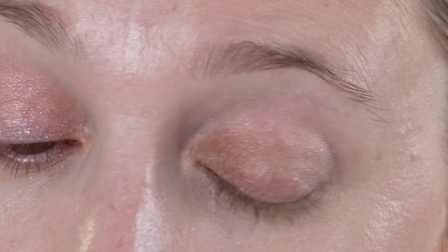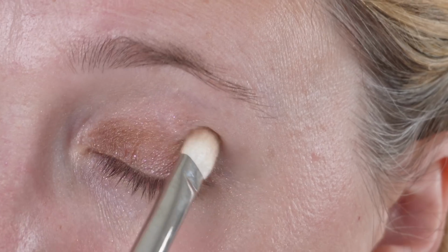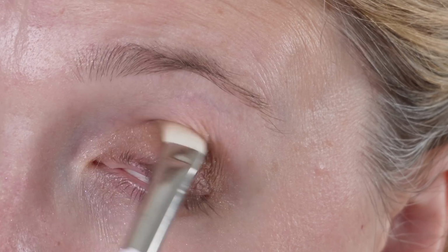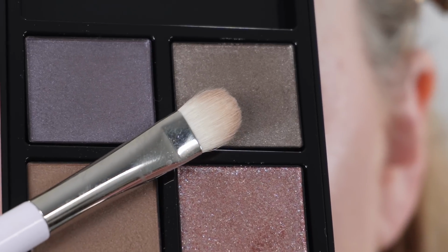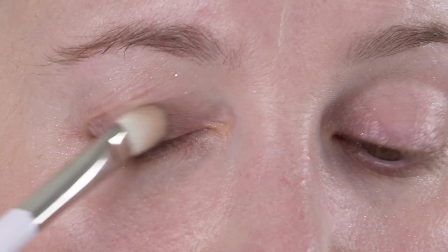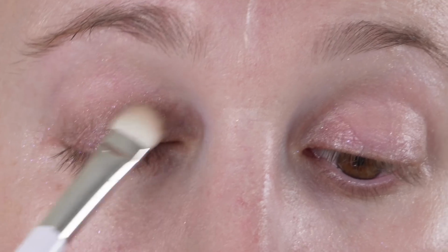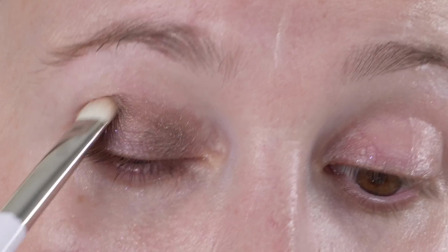But the other 2 that I have, Nostalgia and Flashback, those are definitely more of a true satin finish. And again, you have micro pearl buffed into there, but you're not really seeing particles of anything in there. So a really beautiful satin. And I love them. So this shade Flashback is just an absolutely gorgeous taupe. I'm so happy with that.